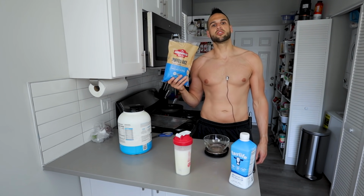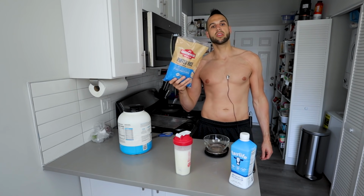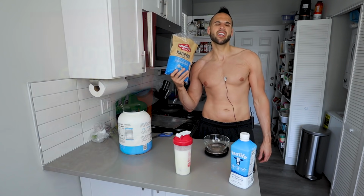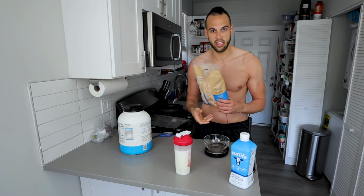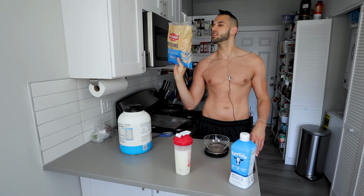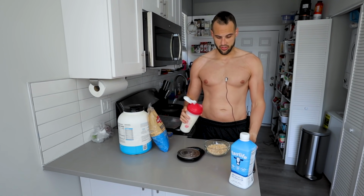This puffed rice cereal should be in any local store that you're at, and the great thing about it is it only has 60 calories per serving, and it's kind of a play on the Honey Smacks or Golden Crisps or whatever those are called at the store, except they're not coated in sugar. So we're gonna go with a serving and a half of this, which is about 25 to 26 grams. All right, cereal's weighed out.